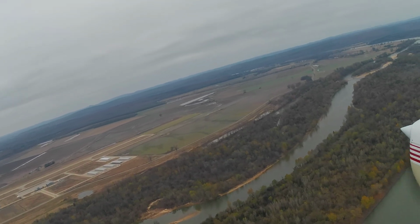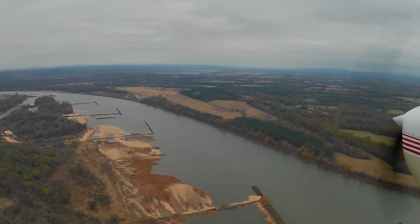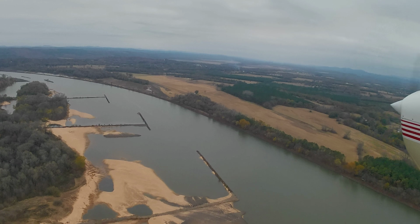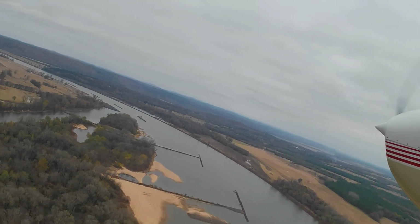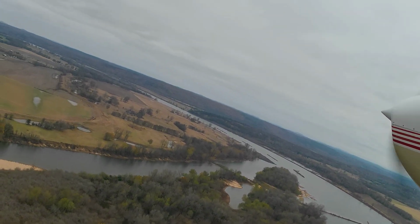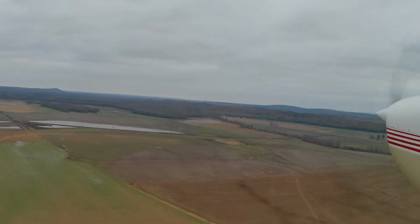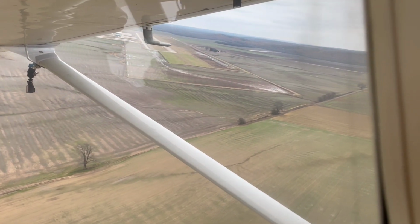Keep it coming in. And go ahead and start that left base and give a call. Conway traffic, Cessna 7003 Golf, left base for runway 4, Conway traffic. All right. We're going to try and roll out as soon as we can, perpendicular to it, and then we're going to try and get that 20 degrees notch of flaps in. All right. Now we can go ahead and start to final in. Conway traffic, Cessna 7003 Golf, turning final, runway 4, Conway traffic.